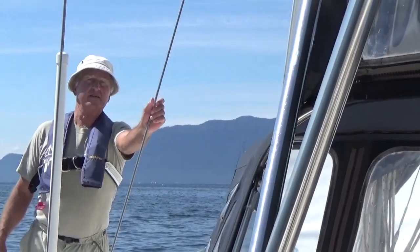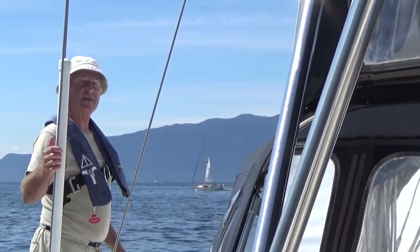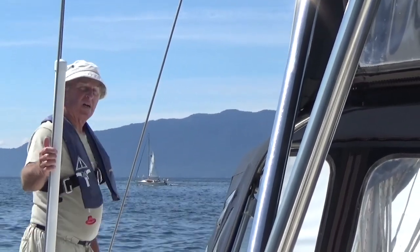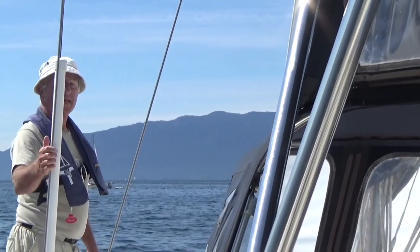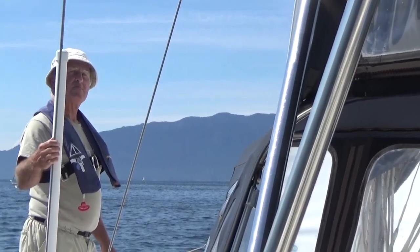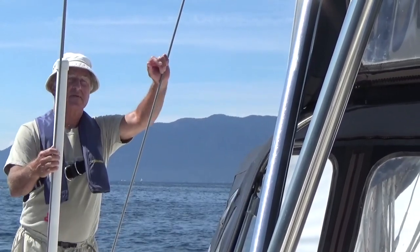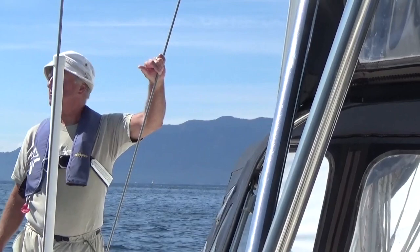Finally got a nice breeze, 10 to 12, coming out of our bay. Right now I'm heading on a port tack. I need to get out far enough, do a tack change to get into Secret Cove, my destination for today. Anyway, it's really nice out here. Sunny, cool, comfortable.